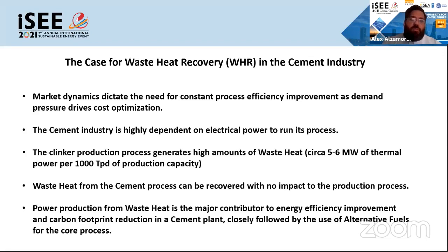So the case for waste heat recovery in the cement industry: basically we have the fact that market dynamics dictate the need for constant process efficiency improvement as demand pressures drive cost optimization. We have events such as the 2007 financial crisis, as well as COVID. We have a cyclical economy, and at every low bottom of the cycle, we have pressure on industries that drive the demand for cement. When these cycles occur, the industry players that have the best efficiency on their production costs are the ones that survive, the ones that can make it through these cycles without heavy financial burdening. So there is a clear drive from the industry to continuously improve their process.